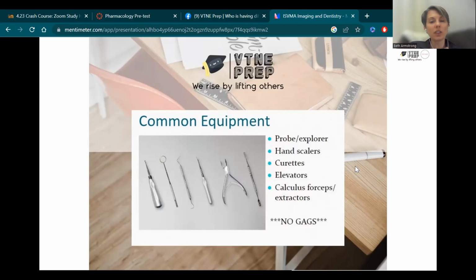So we can use those hand scalers on the actual teeth itself, like the crowns of the teeth. But if you're going underneath the gum line, we need to use our curettes. So just remember, curved curettes. They're curved at the top, so that you can't cut the gums. So the scaler can cut, the curette cannot. Correct. And can you please tell me which one is which?